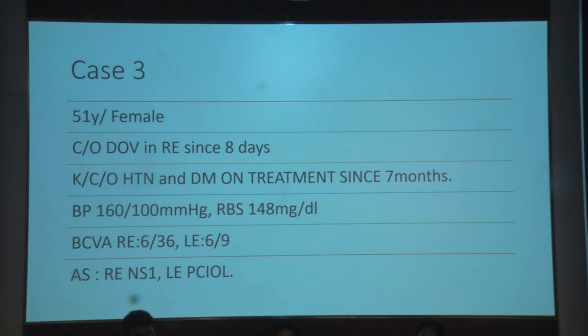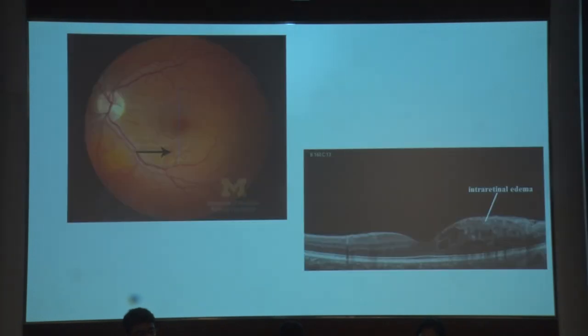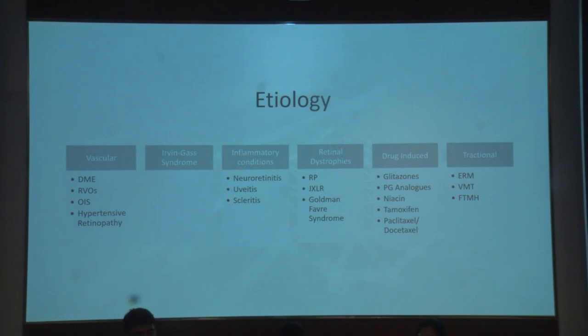So this is another case. Diabetes, hypertension, with blood pressure 160/100. Now you see this edema, right? If you have to differentiate post-cataract CME, you can definitely do it on the OCT as well, if things are not very clear on the clinical fundus photographs. There are various causes: vascular, Irvine-Gass, as we usually call post-cataract surgery CME, inflammatory, retinal dystrophies, drug-induced, or even a tractional component.